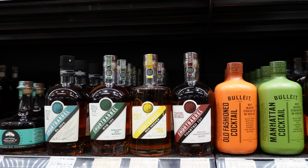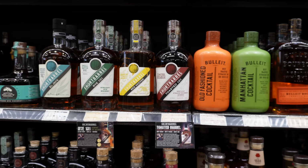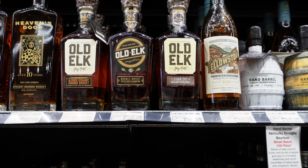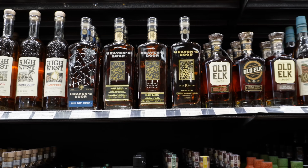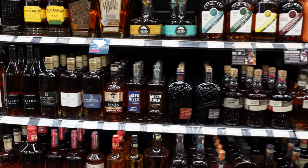Oh, interesting. The Beekeeper one. Finished in honey barrels. That'd be probably pretty sweet and tasty. Old Elk Cigar Cut. It's a nice one. Heaven's Door 10-year. I've enjoyed that in the past. It's a good bottle. What else do we got?